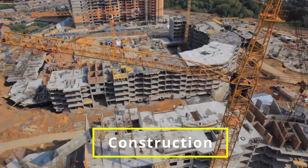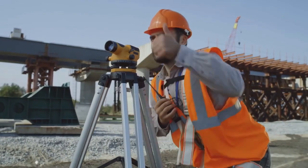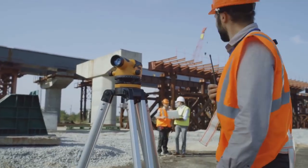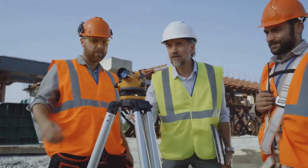Construction and infrastructure projects. Accurate land surveys are essential for designing and building roads, bridges, buildings, and other infrastructure projects. Surveyors help engineers and architects ensure that their designs are correctly aligned and meet necessary specifications.